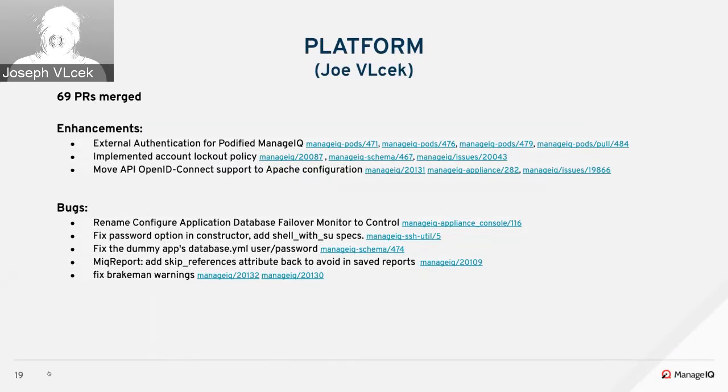This will make the configuration file a little more complicated, but there's an update to the appliance console CLI that will help automate that. For bugs, one was addressed by fixing the wording for controlling application database failover monitoring that was incorrectly labeled configure versus controlling. Another bug was addressed where adding credentials of a RHV physical host was failing with an error, unexpected response returned from system. You see that error, that should be fixed.